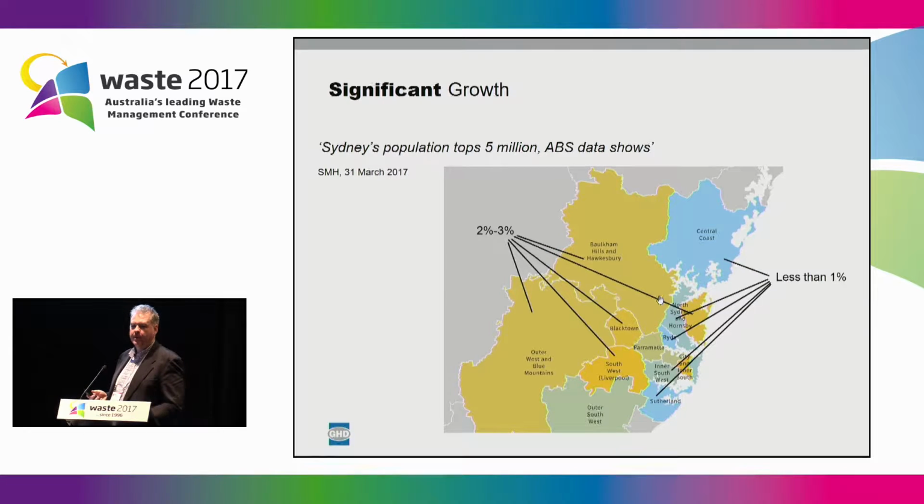So in March, you may remember that the Australian Bureau of Statistics mentioned that the Sydney population had ticked over 5 million people. And we can see from this map where most of that growth is. It's in the western suburbs of Sydney.